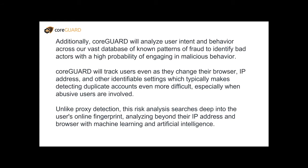So even if a user changes their IP address, even if they use a proxy, and again, a proxy is what I would call a hop and a skip to get to a website. Normally when you're going to a website, you go directly to that website. A proxy is basically a device that's sitting in the middle: you go to the proxy, and the proxy goes to the website, thus protecting your identity. Even without device fingerprinting, we can tell if someone's using a proxy.